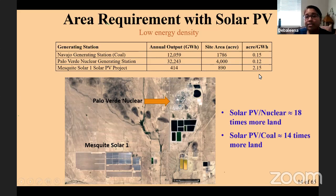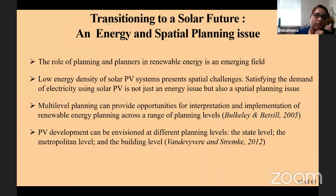So when comparing solar PV to nuclear, you need 18 times more land. When you compare solar PV to coal, you need 14 times more land. So the main take-home message is that the area requirement of solar PV is high. It's a low energy density tool.